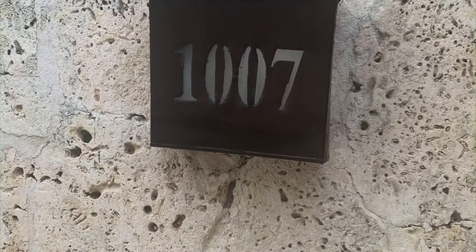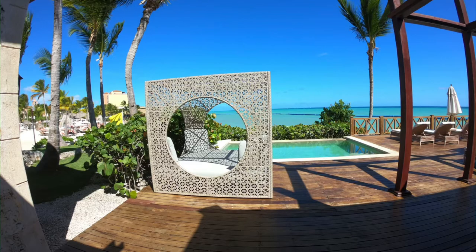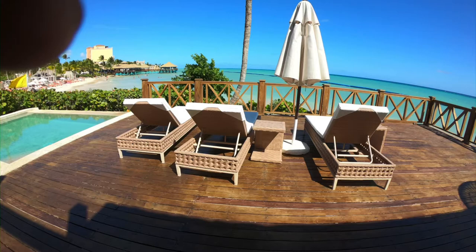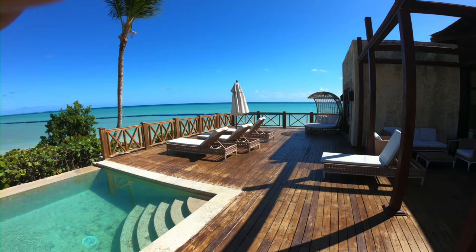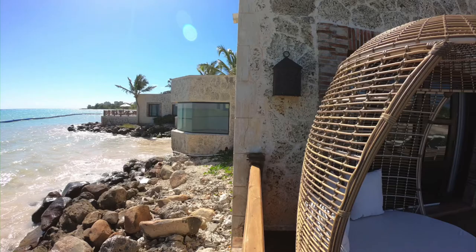Hi everyone, welcome to Sanctuary Cap Cana's number one sought after villa on their property, room 1007. I'm going to give you guys an aerial view of where this property is on the location here. And I'm also going to let you know how to get this room.